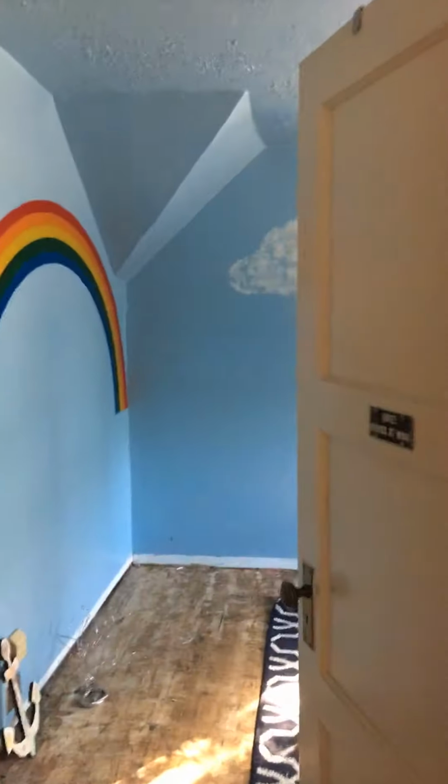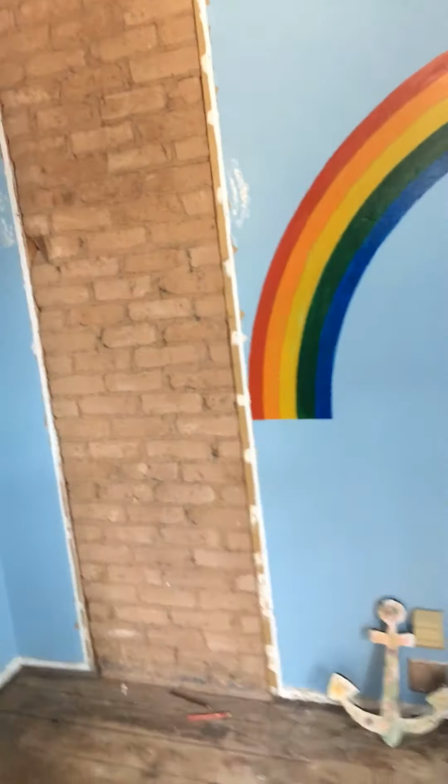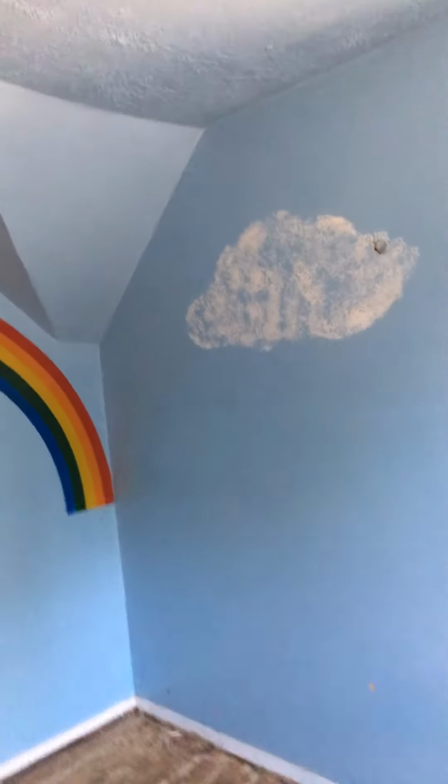So my plan is to paint everything as fast as I possibly can, including over this adobe brick fireplace or chimney. I'm gonna need a lot of primer paint for this room, or even just primer first.